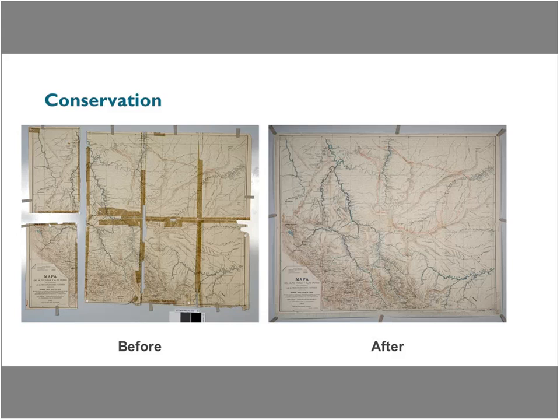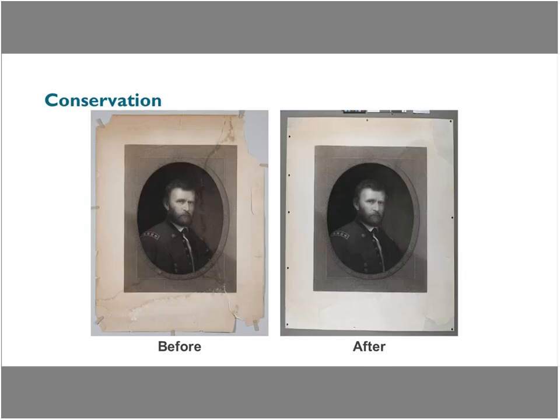But you're probably looking at thousands of dollars, if not tens of thousands of dollars for a treatment such as this. I would say probably somewhere in between about $6,500. This is an engraving with a really bad tide line. This treatment took about 45 hours.